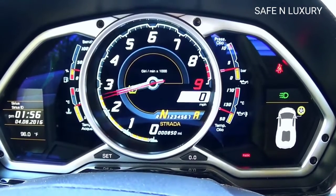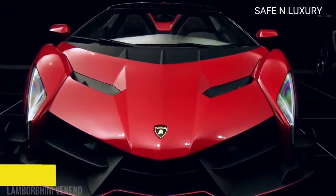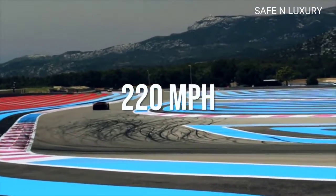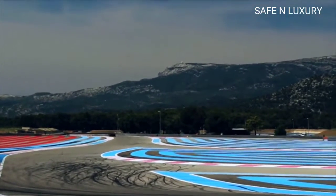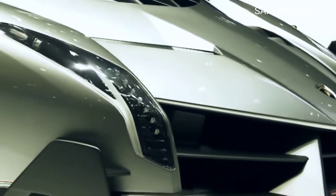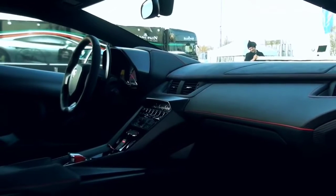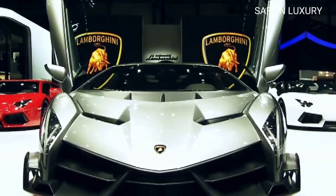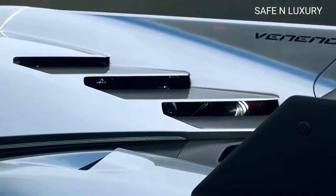Number 8. Lamborghini Veneno, top speed 220 miles per hour. When the Veneno was first produced in 2014, it was the most expensive production car in the world. I guess that's why there were only 3 of them made, plus one convertible. While it doesn't top our fastest Lamborghini, it sure does win a lot of points for style.